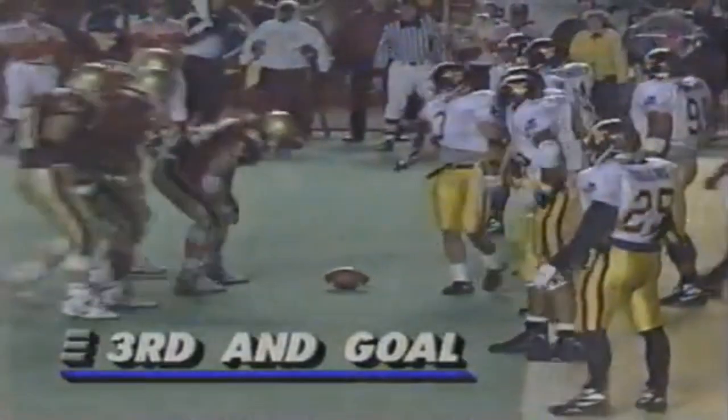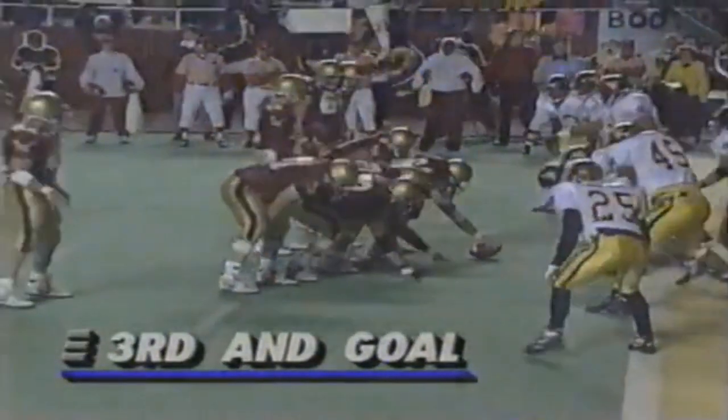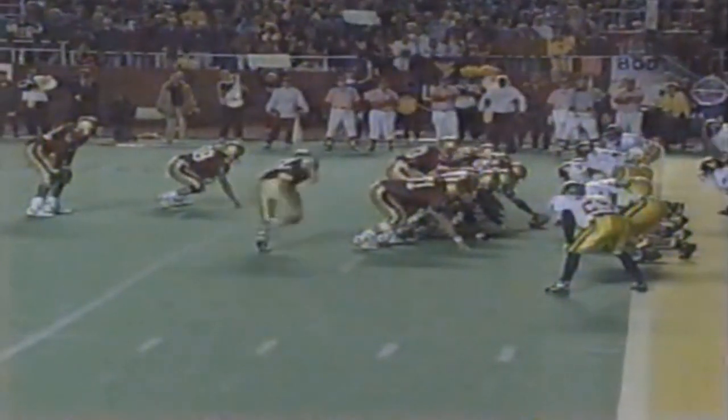It is 3rd and goal, Boston College. And they are that far away from the Mountaineer end zone. Remember, West Virginia has only given up 7 rushing touchdowns this year. Campbell. Up and in. Touchdown, Boston College.